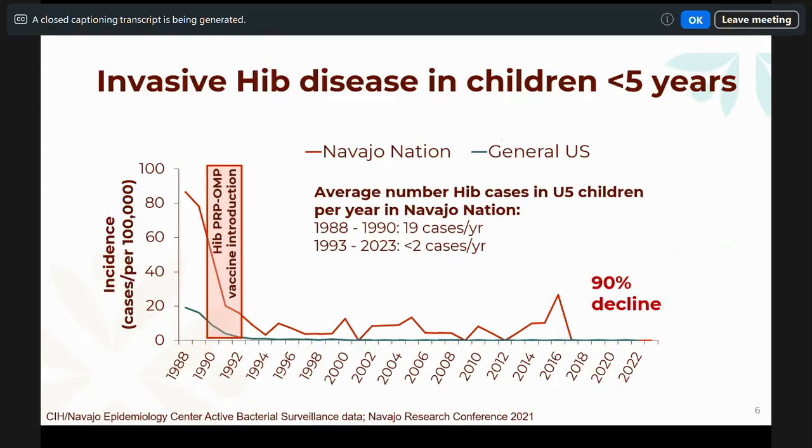PRP-OMP Hib vaccine was introduced in Navajo Nation following the phase 3 trial as a 2-dose primary series with a booster given at 12 to 15 months. And here you see disease incidence in children less than 5 on the y-axis and calendar year on the x-axis. The incidence in Navajo Nation is shown in the red line compared to the general US in the blue line. Prior to the availability of Hib vaccine, disease incidence was 4-fold higher in Navajo Nation.